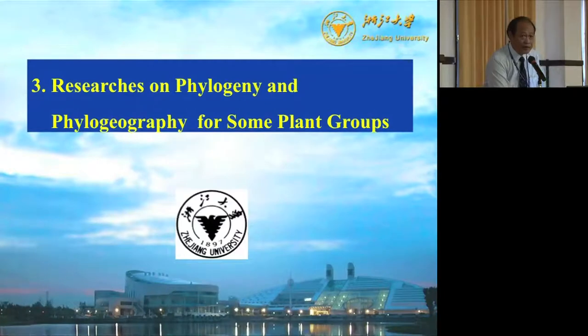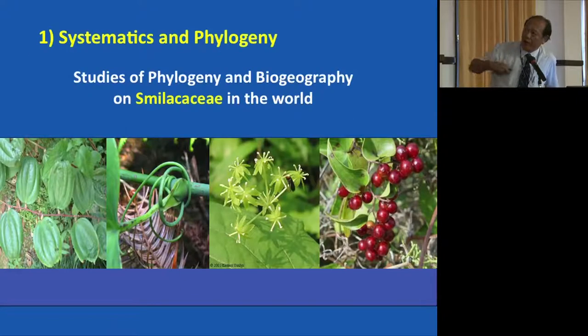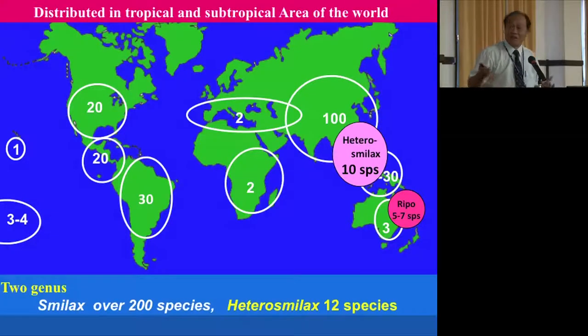So finally, I simply talk about our research in our laboratory: systematics, phylogeny, phylogeography, conservation genetics, and plant genetics of medicinal plants. I focus on Smilax in the world. This group is distributed everywhere in the world. This is the distribution map, about 200 species, two genera.